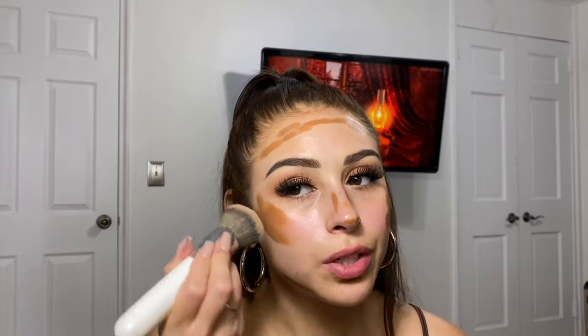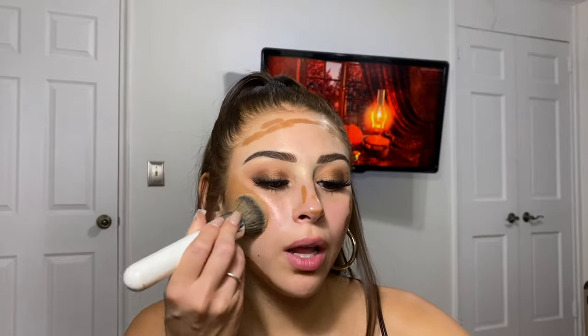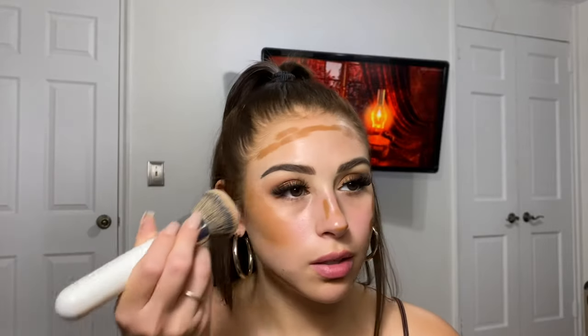I'm just gonna use a foundation brush. This is the Morphe brush, JH03, and blend it out. This is from Wet n Wild and it works very well. I want to get the Milk makeup stick, but for now, this works. It's like the perfect tone.